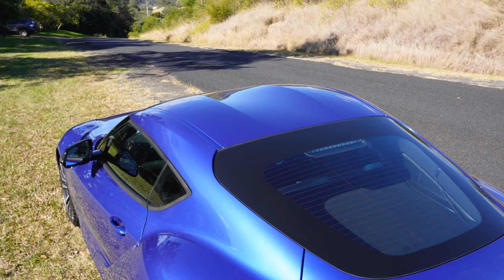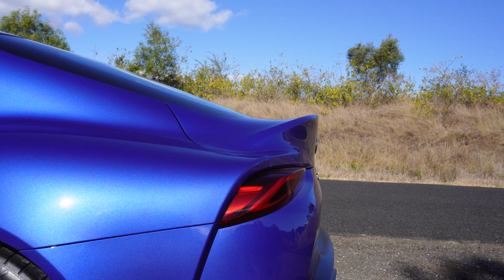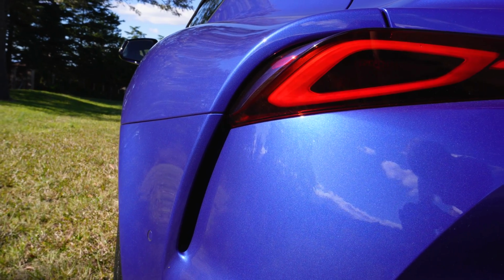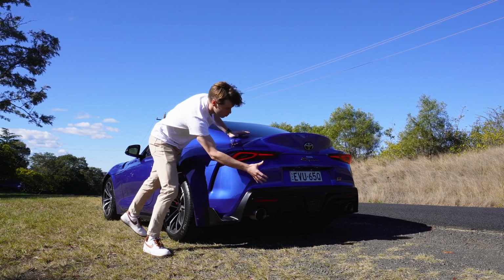I love the way the double bubble roof comes down to this little spoiler integrated into the boot. I love the taillight design, but you have some more fake vents here, but at least it adds a bit more visual flair. They're not too offensive for fake vents, to be honest. Now, this rear diffuser looks great as well.